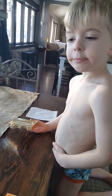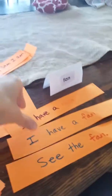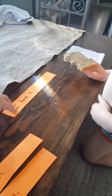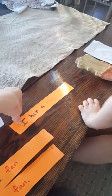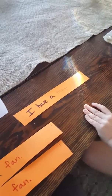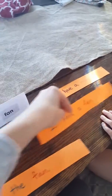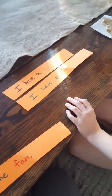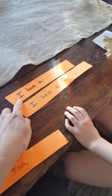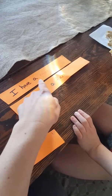So Dash, are you ready? I've got 2 new sentences for you today, and I want to show you one of the last sentences we learned last week. Can you see that? I have a mug. This new sentence is very similar to that last sentence that you learned. Do you see? This is the same as that one. This is the same as that one.